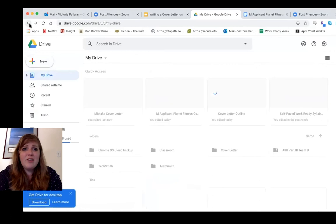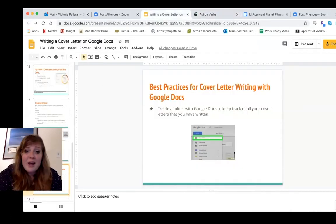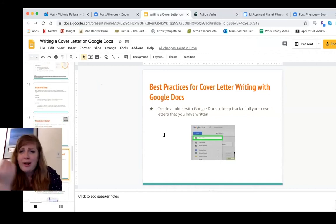So that is just one thing to organize. You can also organize your resume that way. So again, in Google Drive, just say new folder, or actually for me, it just said folder, and you can add something that says cover letters.